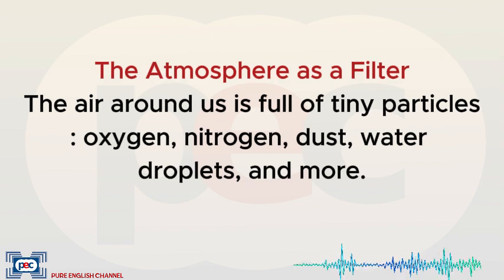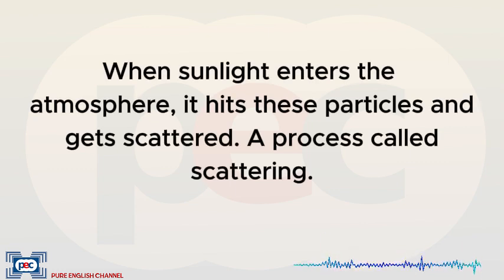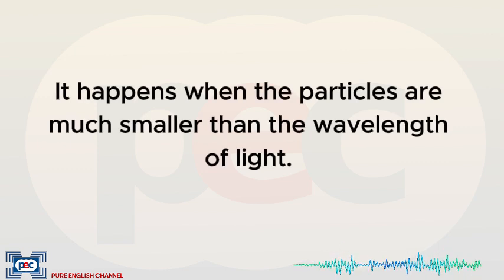The atmosphere as a filter. The air around us is full of tiny particles: oxygen, nitrogen, dust, water droplets, and more. When sunlight enters the atmosphere, it hits these particles and gets scattered, a process called scattering. There are different types of scattering, but the one that really matters here is Rayleigh scattering. It happens when the particles are much smaller than the wavelength of light.